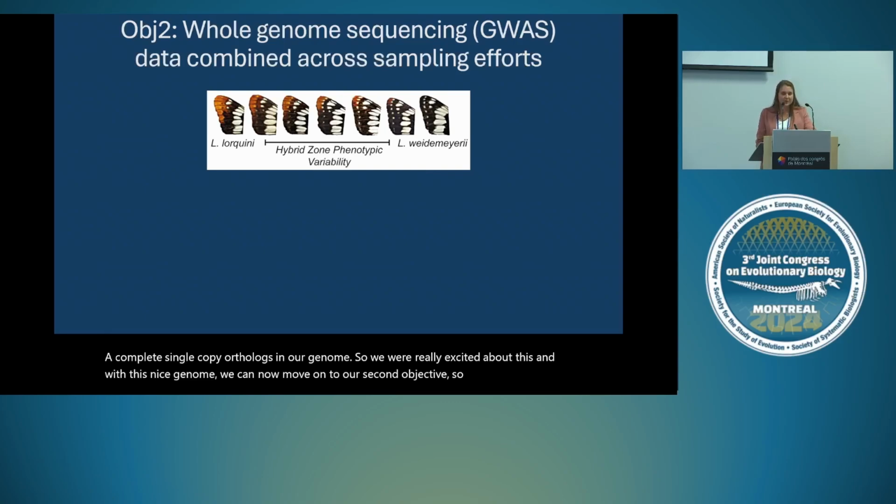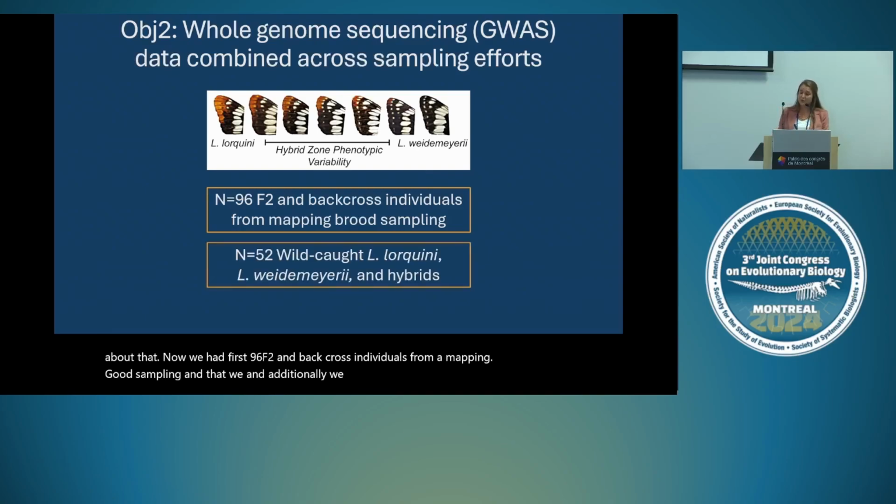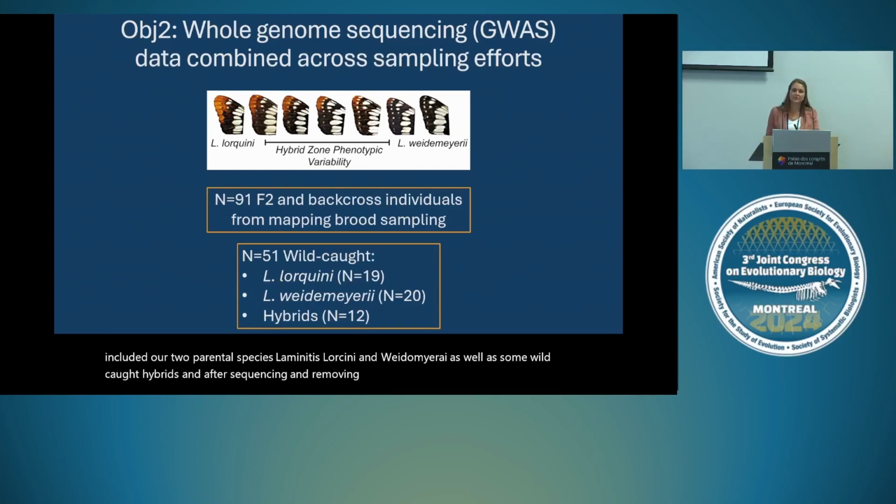So using whole genome sequencing to conduct a genome-wide association study, or GWAS. And to do this, we had multiple sampling efforts that we combined into one analysis. So I'll tell you a little bit about that now. We had first 96 F2 and backcross individuals from a mapping brood sampling, and additionally we had 52 wild-caught individuals, which included our two parental species, Limenitis lorquini and weidemeyerii, as well as some wild-caught hybrids. And after sequencing and removing individuals that didn't have enough coverage, we were left with 91 F2 and backcross individuals, and then 51 wild-caught individuals with pretty even sampling across our two parental species and the hybrids.